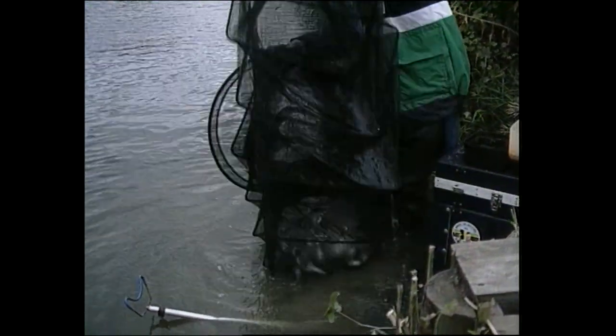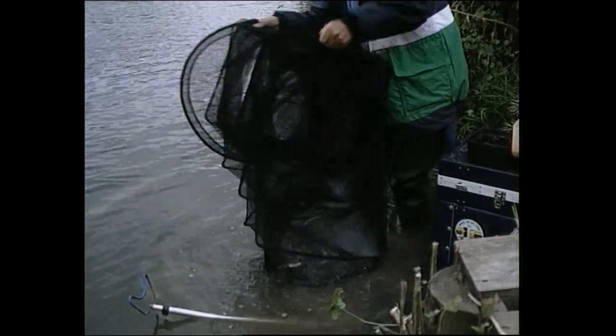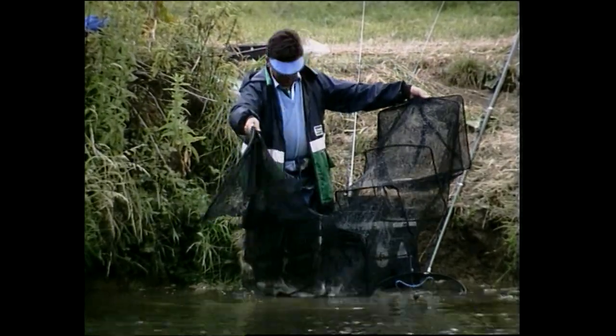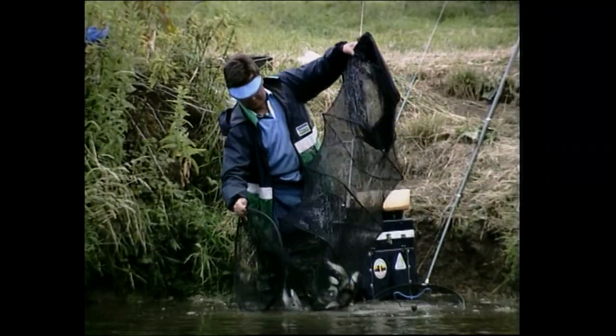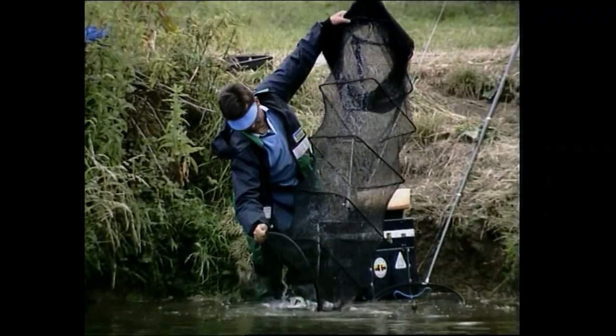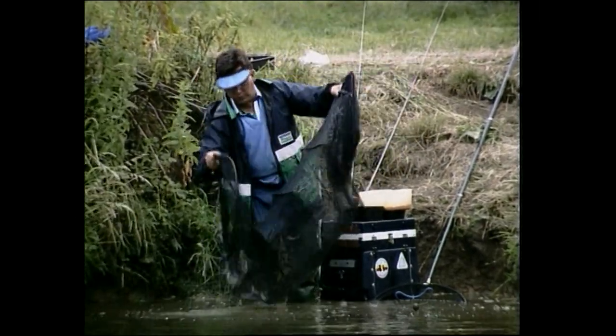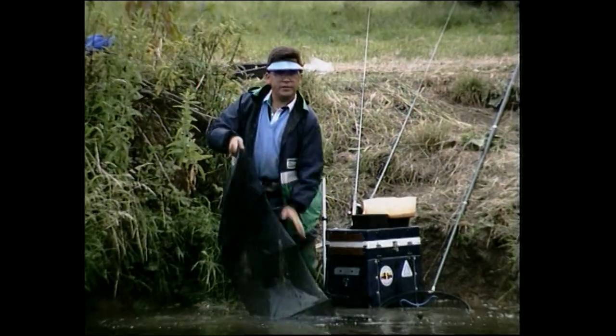We only had the two decent chub today. I would estimate, what have we got there, between 12 and 14 pounds. If I was in a match, I'd probably admit to 8 or 9 if somebody asked me during the competition. I always tell lies during a match. There you go. A way to fight another day.